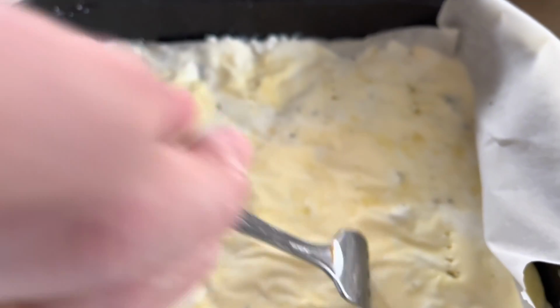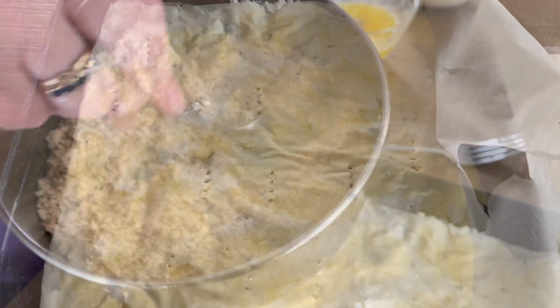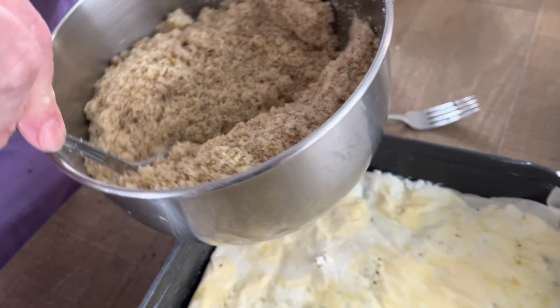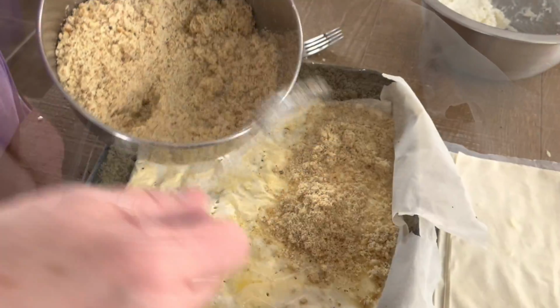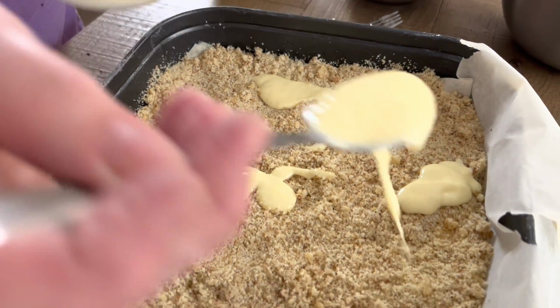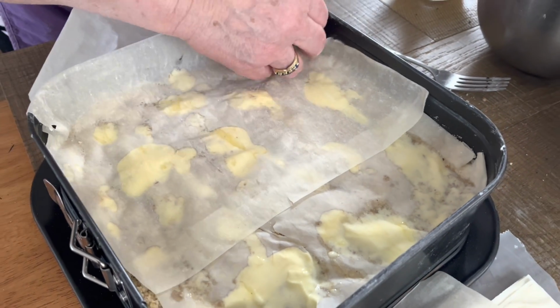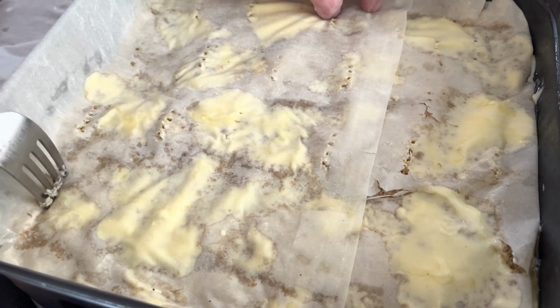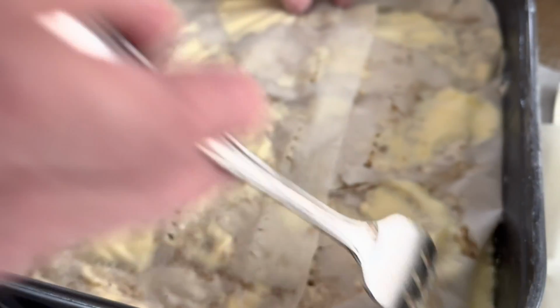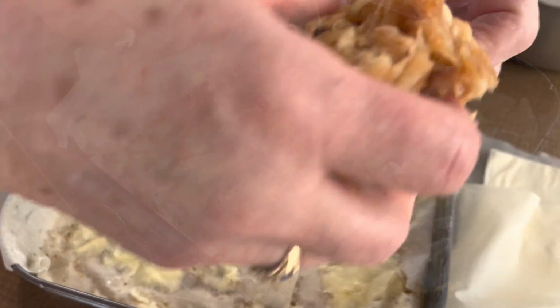Okay, now we're going to pierce the dough again with a fork, and then we're going to start by adding our next layer, the delicious walnut filling. And then next, of course, the cream sauce and the melted butter. And we're just going to add on our next layer of filo dough. We're going to pierce the dough, and then we're going to be adding on our delicious grated apples.